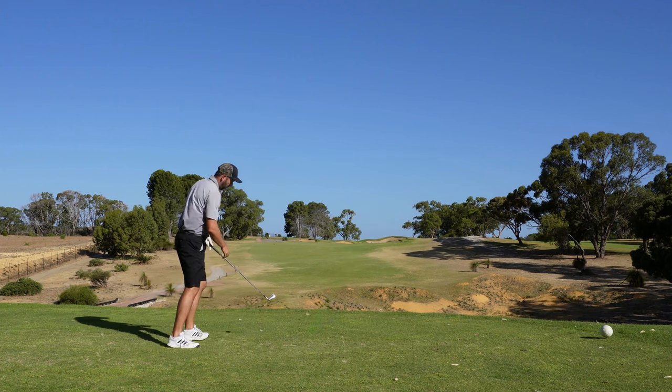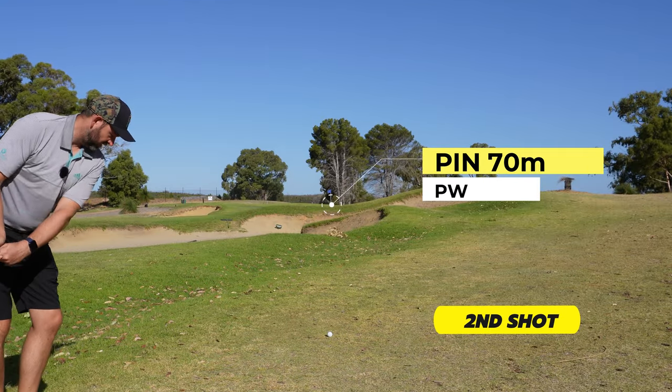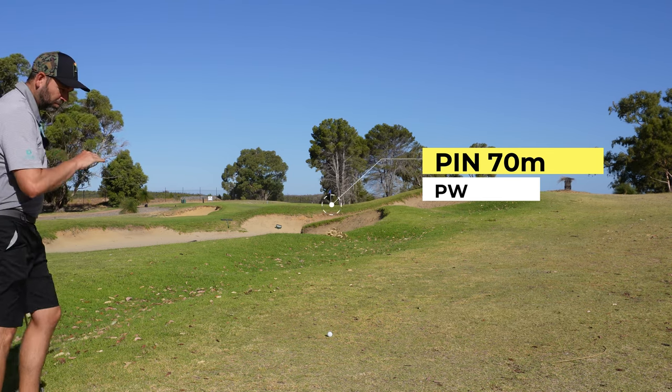Yeah, it's up on the top of the bank. I'm a little further right and off the fairway. It's actually not a bad spot to be. I've got 70 metres to the flag. Just gonna try and keep it out of the wind a bit more, pitching wedge.